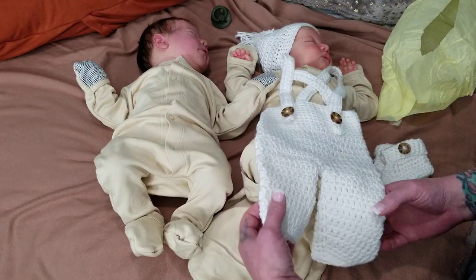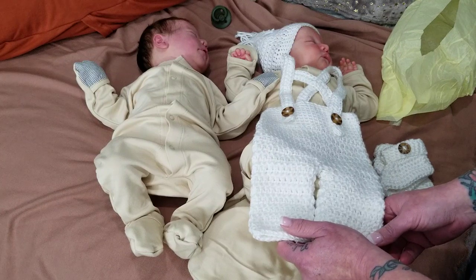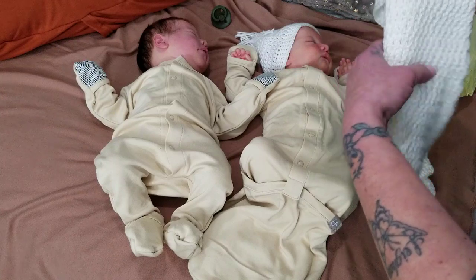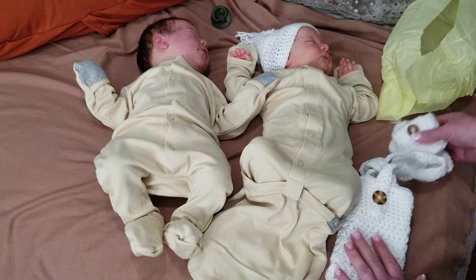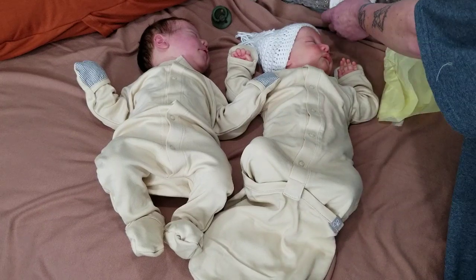Thank you so much. I will treasure this in my collection with my babies always. Thank you so, so much. Oh my gosh, I can't wait to put this on and take some pictures now. So let me put this up here.